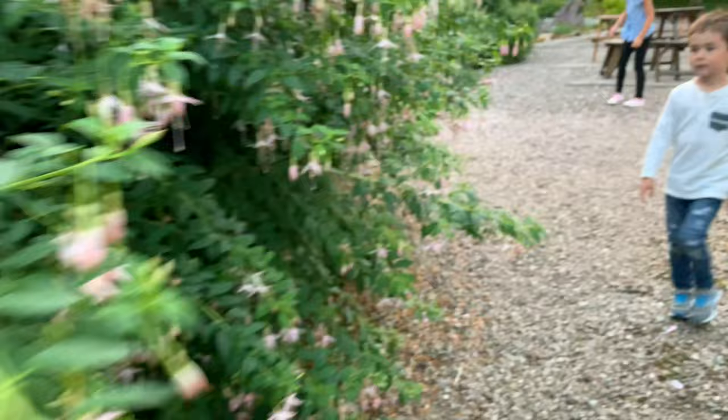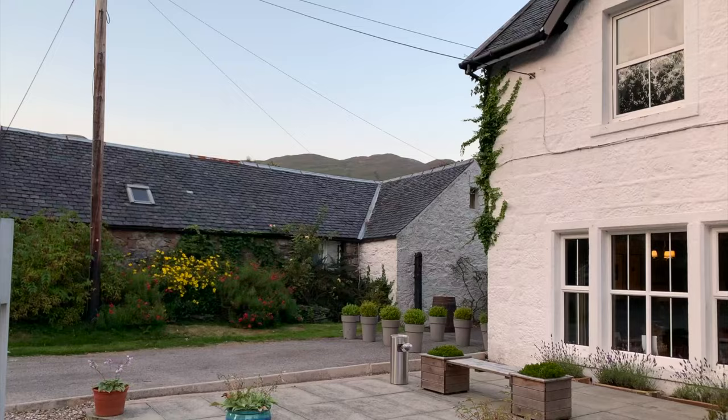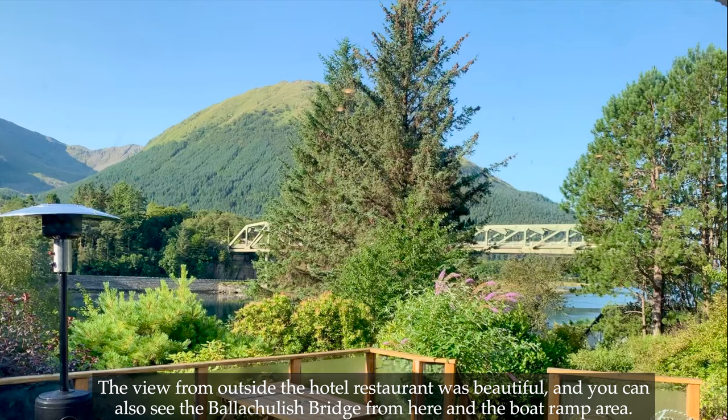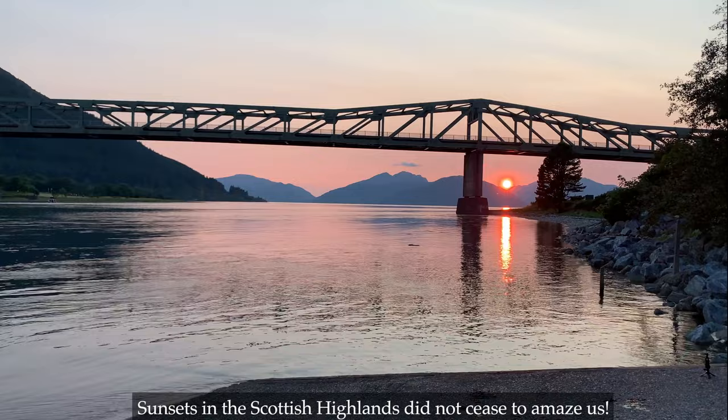The hotel also has a gin distillery on site, but unfortunately we didn't have enough time to go see it. The view from outside the hotel restaurant was beautiful, and you can also see the Ballachulish Bridge from here and the boat ramp area. Sunsets in the Scottish Highlands did not cease to amaze us.